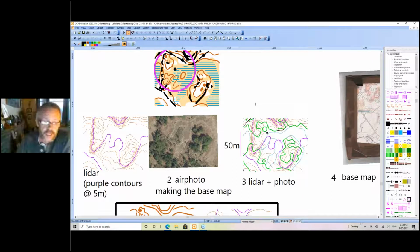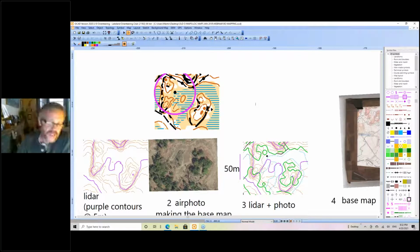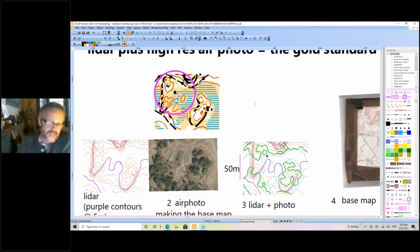Final maps above. So looking at that circle, and you place that boulder on the LiDAR photo base map. You can actually see it on the photo, it's there. I'm sure everyone got that. So I'll put it on the base map. It's not on the LiDAR.